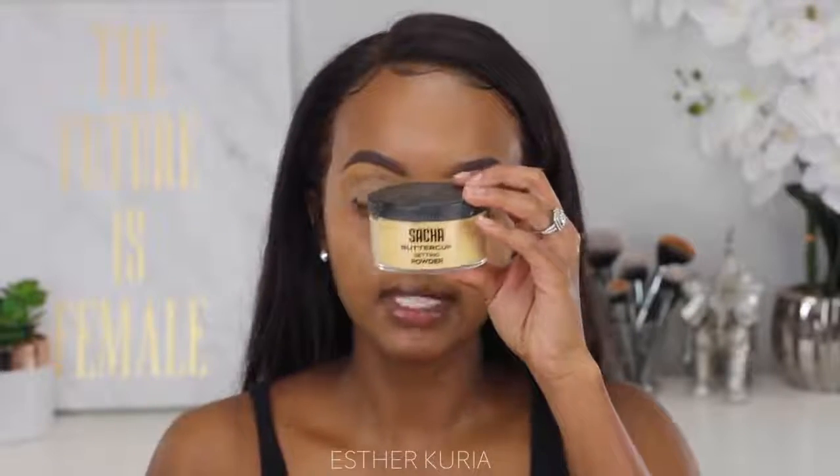And I'm also going to set this concealer so then my concealer doesn't move or anything like that. And my eyeshadow has something to actually stick on. So I like grabbing this Sacha Buttercup's setting powder. It is affordable and is one of my favorites, okay? Ooh. So I'm just going to set that all in.